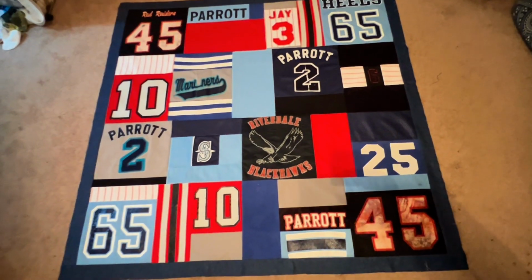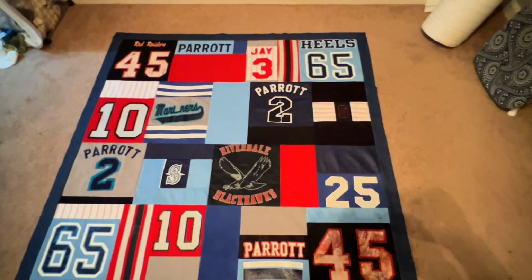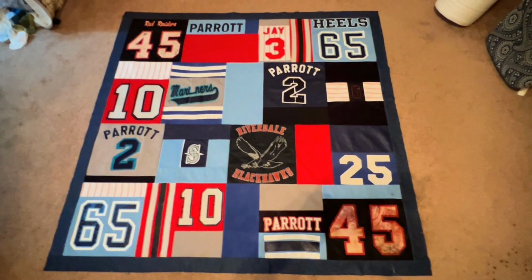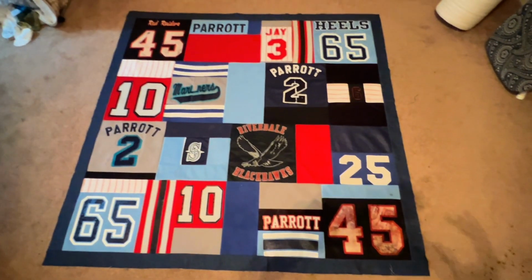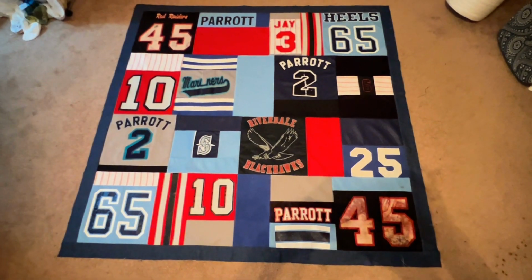I did take a piece of denim and go all the way around as a stop border. Well, actually, this will be the final border for this quilt. And I will show you the binding when we get downstairs. But it is so cool to have this stage of this done.